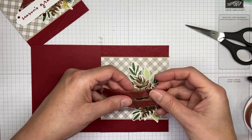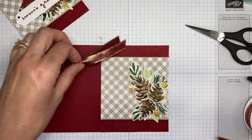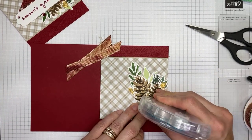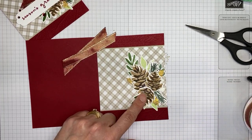So, all right, then I'm going to take a couple, actually I'm going to use a little bit of Stampin' Seal. There we go. I couldn't find my Stampin' Seal. I'm going to use a little bit of that to adhere the ribbon down, and I've just sort of placed it right over the top of the pine cones.